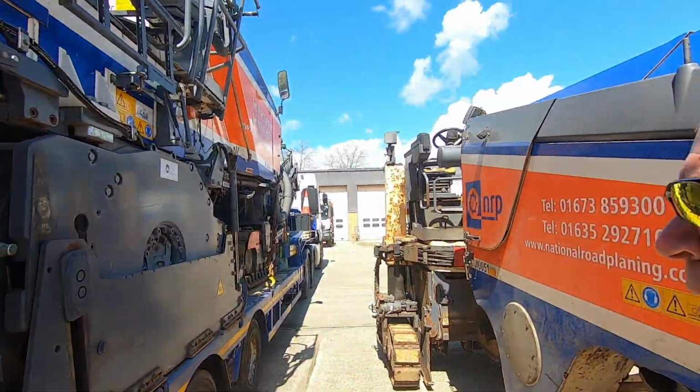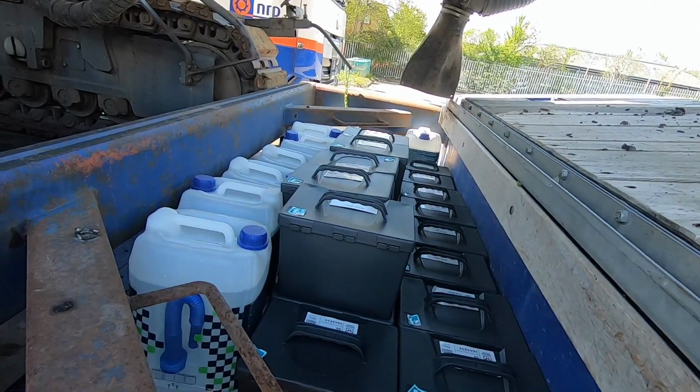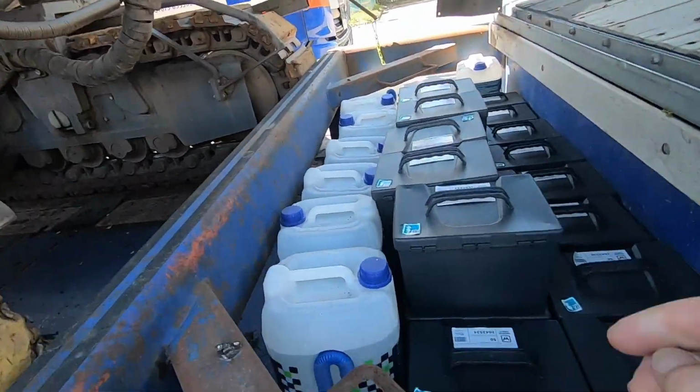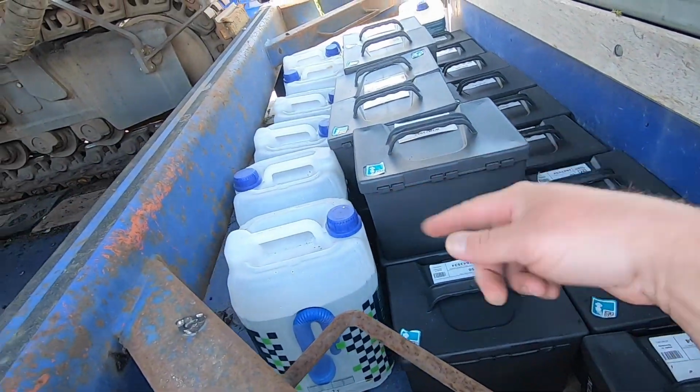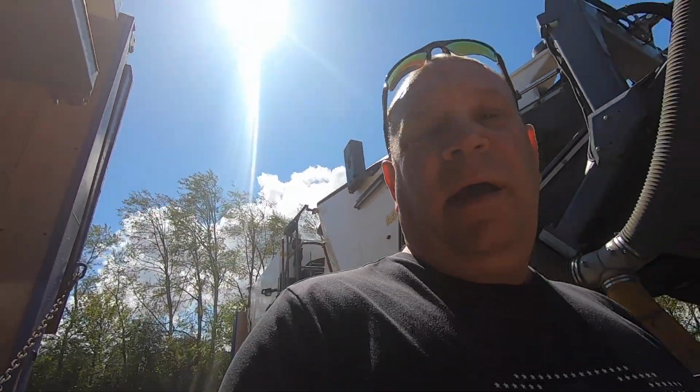So we've loaded up the machine, ready to go to Norfolk. Loaded it all up, trained it all down. I just had to put some stores on. We've got boxes of picks for the machine. These are the teeth that munch up the tarmac and throw it out the elevator. I'll do a picture of that and show you how we change them later on. They're all thrown on there. I'll take them with me to the compound and throw them in the store when I get there. So the machine's all on. Let's go get some fuel and get going.